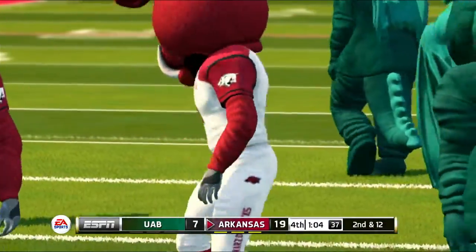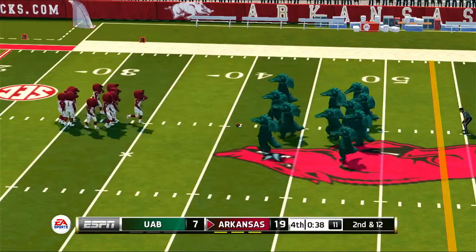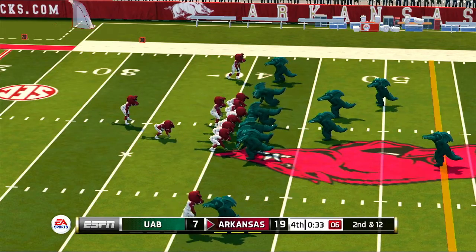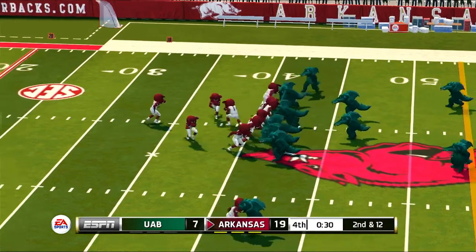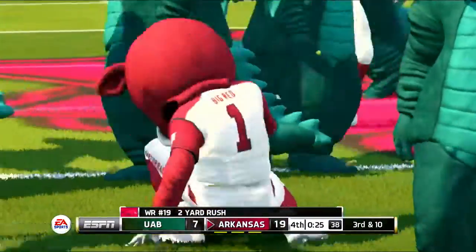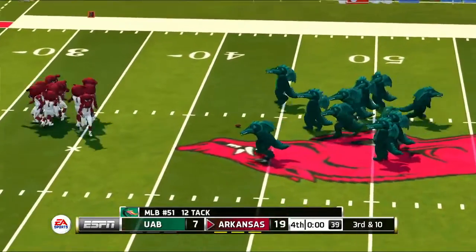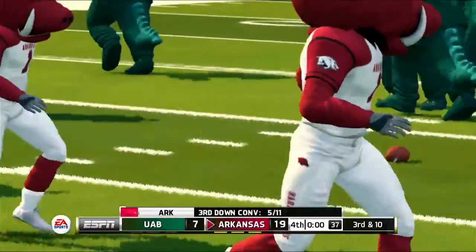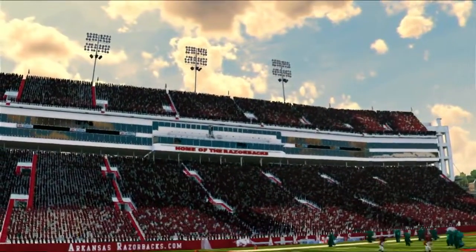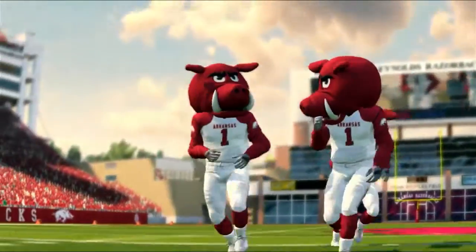Nothing more demoralizing for a defense than seeing the opposing quarterback take a knee. That's a great tackle at the 43. That's good for a gain of 2 yards. That brings us 30-10. And that should do it. Our final tally in this one, 19-7, Razorback.